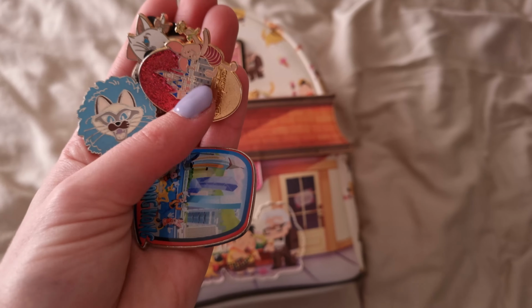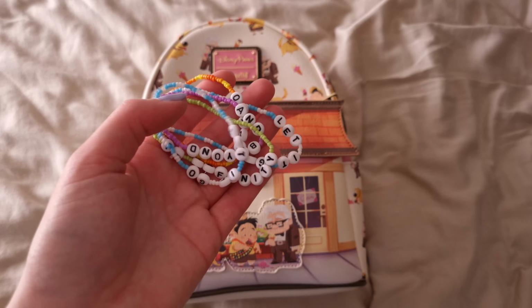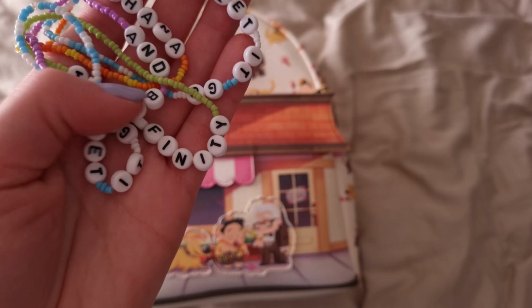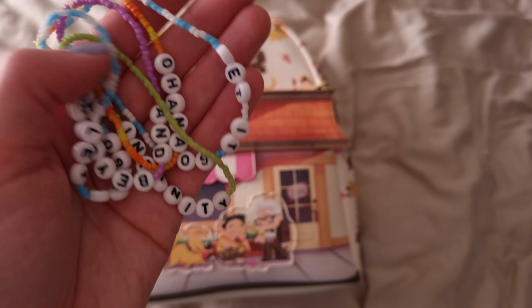I got these 2 from pin trading as well. I've never been to Hong Kong before. Next up, I have these friendship bracelets. They're Disney themed, as you can see. I have one over here, Let It Go. I have 2 Infinity and Beyond. I have Ohana over here, which is Lilo and Stitch.